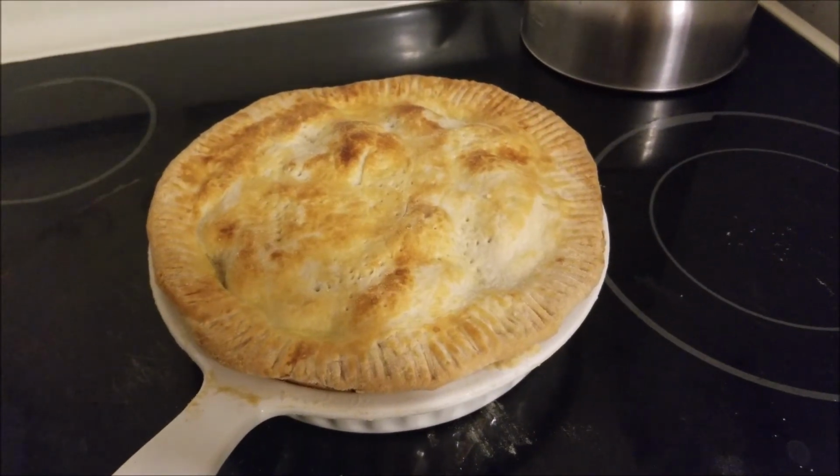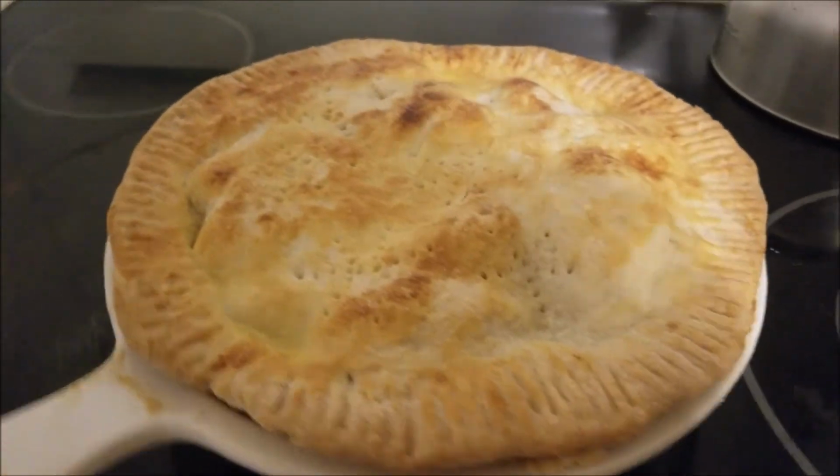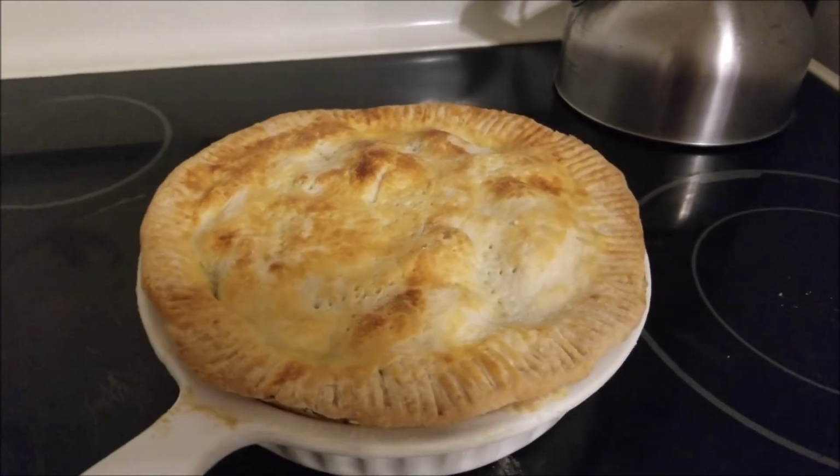I just pulled the pie out of the oven and it actually looks pretty good. I'm so happy. So excited. So hopefully it will taste as good as it looks.